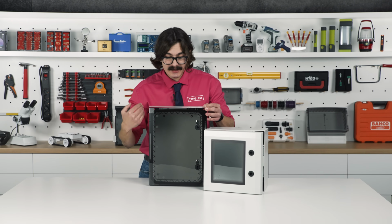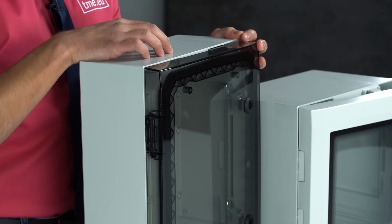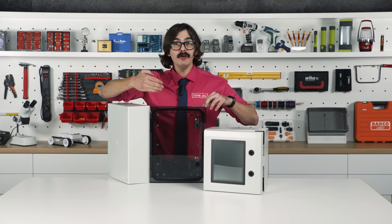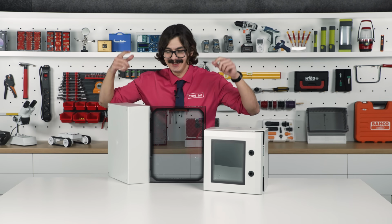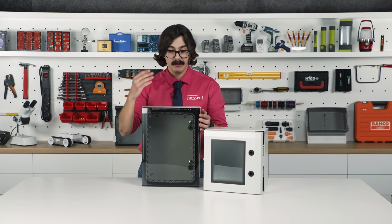Basically, as you can see, it allows you to see exactly what's inside of the enclosure without the need of opening the doors. But if we do this and put it against me, you can also see what's happening behind me, right? Because it allows you to see through me. Okay, anyways, what we see here, this is the new series, the ARCA T, made by FIBOX.